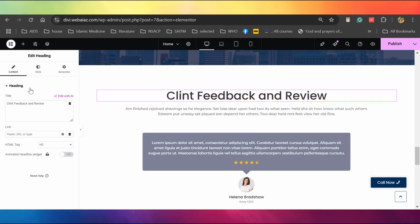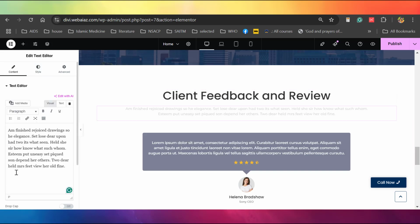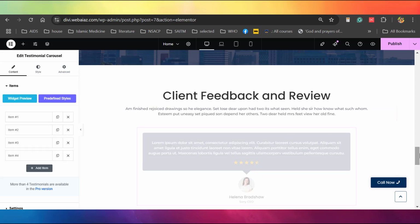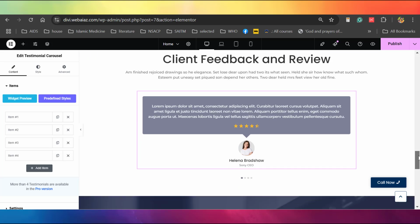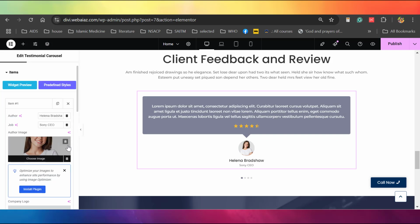So once you click this one, you can edit the headings like client and style. Go to style, you can change the color, those kind of things you can do as done earlier. Similarly, you can edit this text editor. So these feedbacks are actually given by ourselves. So these are the sample feedbacks given ourselves. So once you click this item 1, you can edit the image.